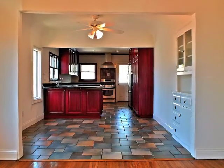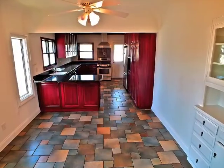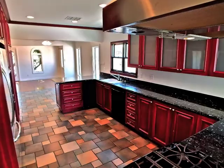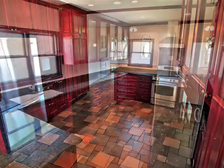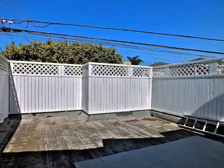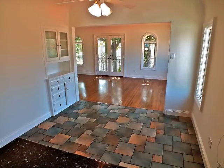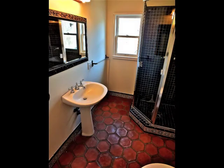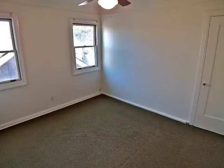A formal dining area connects the living room and exquisite gourmet kitchen with incredible cabinetry and appliances, plus access to a private upper terrace. Linen storage and a bathroom are central to the upstairs bedrooms.